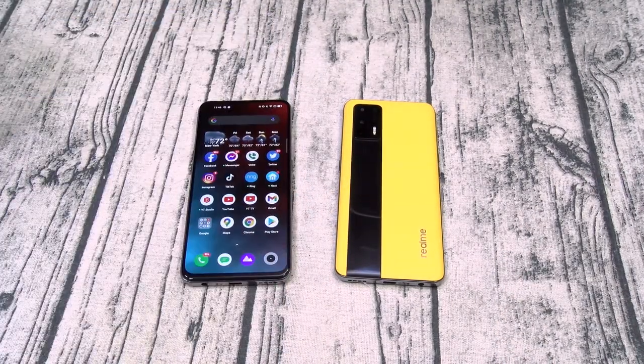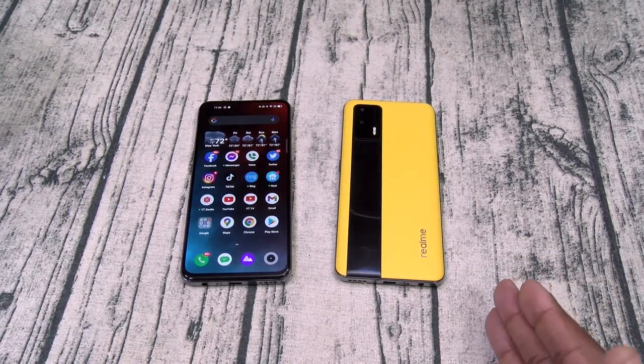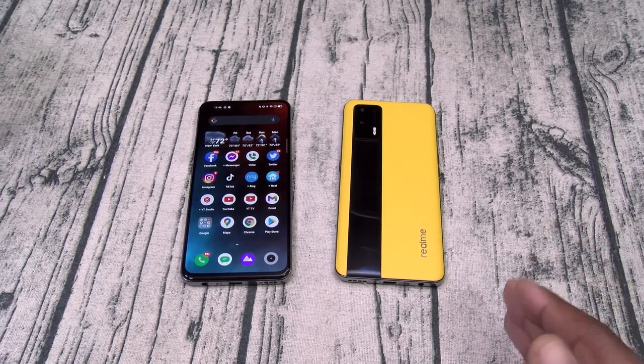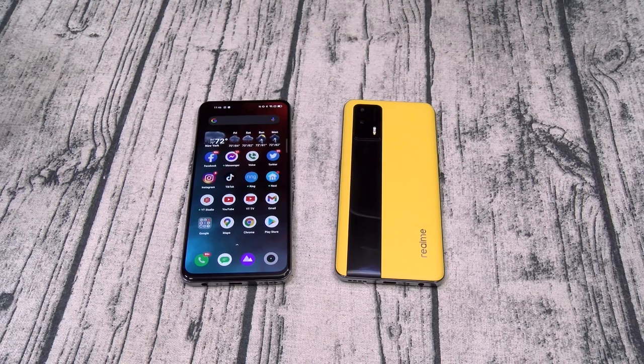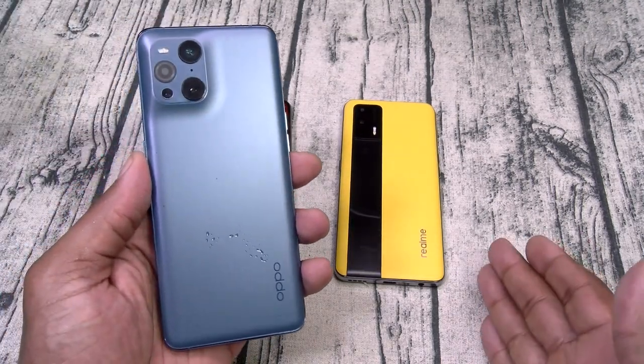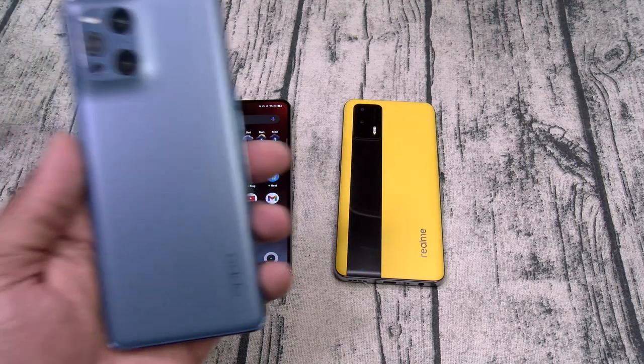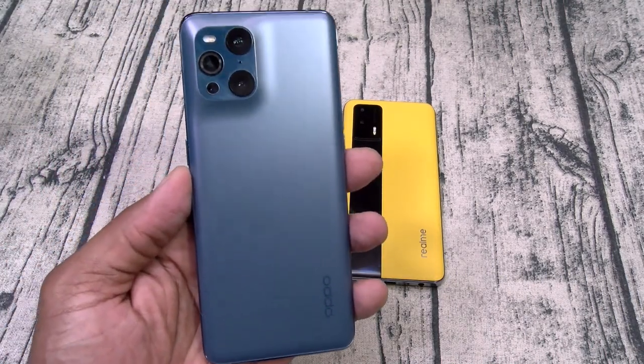Now, I will say this. I used this phone during my testing for a full day as my daily driver. So I did all my work stuff, all my play stuff, and it handled everything like a boss. Then the second day, I used the Oppo and this phone both together as my daily drivers to see if I could really feel a difference. And honestly, you could barely tell the difference.